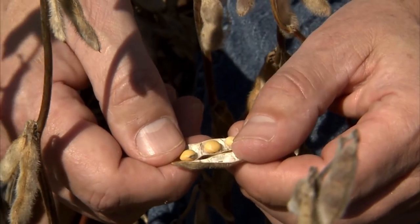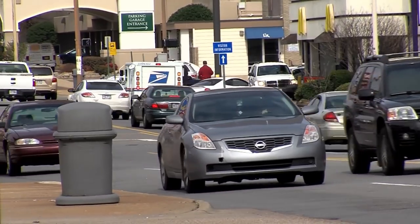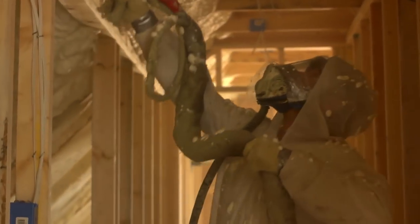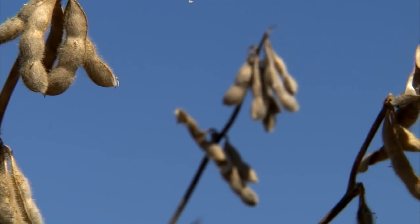One of the obvious uses of soybeans is the fact that you can produce vegetable oil for cooking, but you can also use that same oil for fuel and even foam insulation for making our houses much more energy efficient. And then there's the whole protein component. Amazing amounts of protein in these beans. Most of them are used for feeding livestock and poultry. It's a fascinating plant to grow.